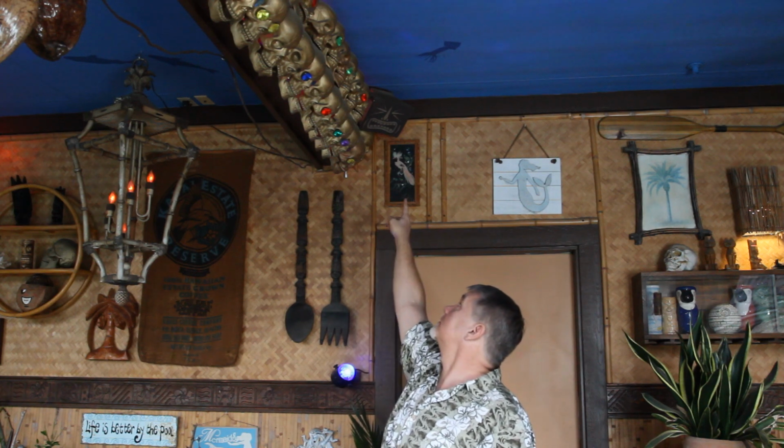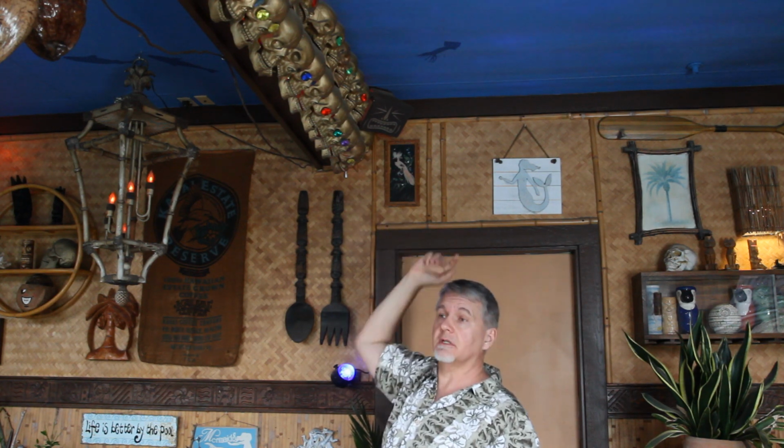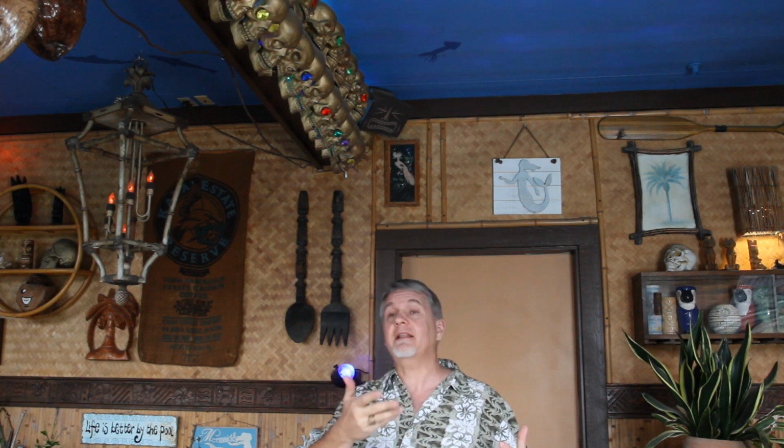Another early project in the tiki bar was tikifying the speakers. There's a built-in stereo system that we had in here when we moved in, and like the walls, the speakers were kind of a dingy gray color. I found out when I took them down that reflected UV over the years had really made the plastic brittle, and it was crumbling and in bad shape.